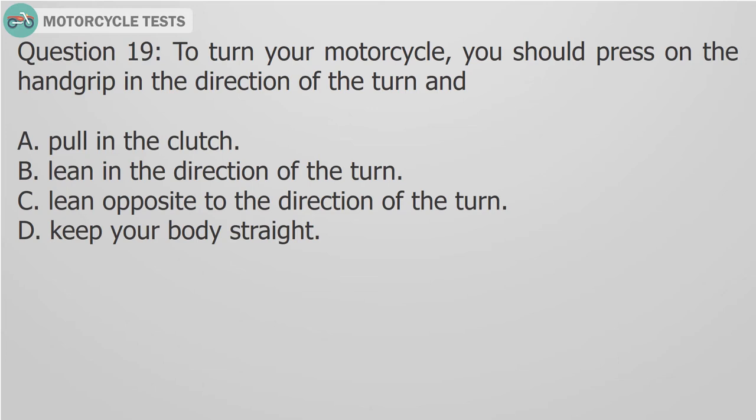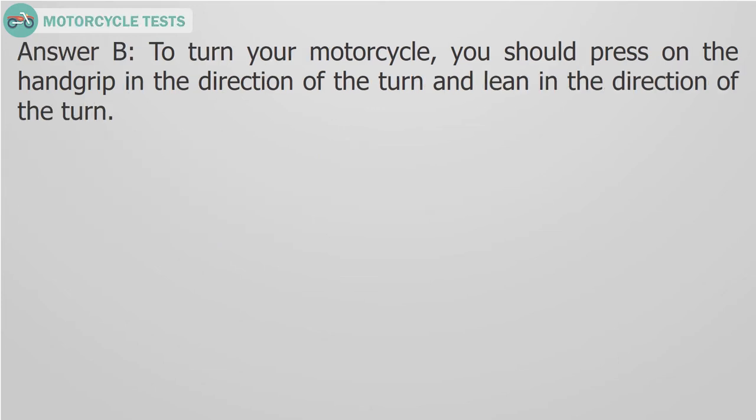Answer B. To turn your motorcycle, you should press on the hand grip in the direction of the turn and lean in the direction of the turn.